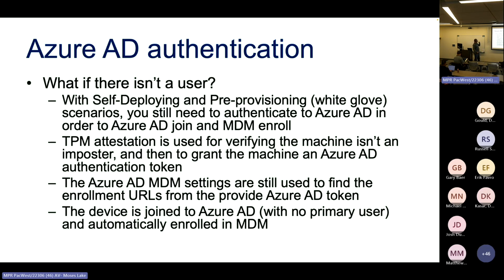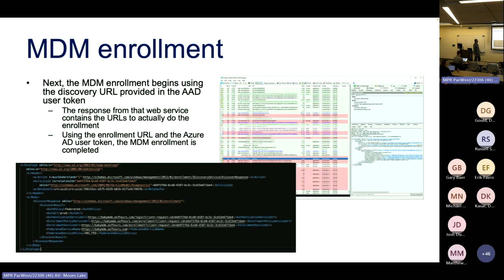We talked about this. If there isn't a user, you have to use TPM attestation in order to get an Azure AD authentication token. The enrollment settings are retrieved using a fake email address, but it achieves the goal. And then the device is joined to Azure AD and enrolled in Intune using that machine token. If you follow the flow, it seems overly complicated, and to a certain extent it is.